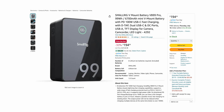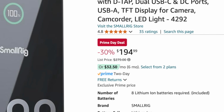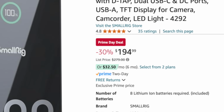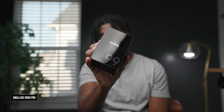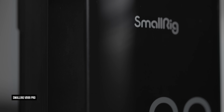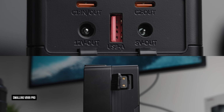The next item is the SmallRig VB99 Pro V-mount battery. This was coming in at $279, but with that discount, it's coming in at $195. This is an incredible battery. This is the primary V-mount battery that I'm using. I love it, the size of it, the features. I love the screen. I love the different power options that it has on it, USB-C to D-tap, all that good stuff like that. If you're in the market for this, this is a great price.